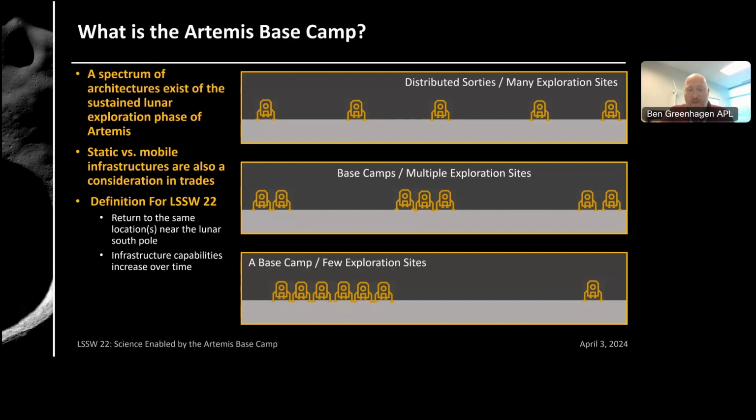And then the third would be a base camp, something that's really significant infrastructure. Perhaps it's using fission power or something like that. The trade there is that you're going to fewer places. So you have this really large infrastructure that could be accessible all the time, but then what you're doing outside of that local region is probably somewhat reduced. And there's a ton of different trades that could be considered.